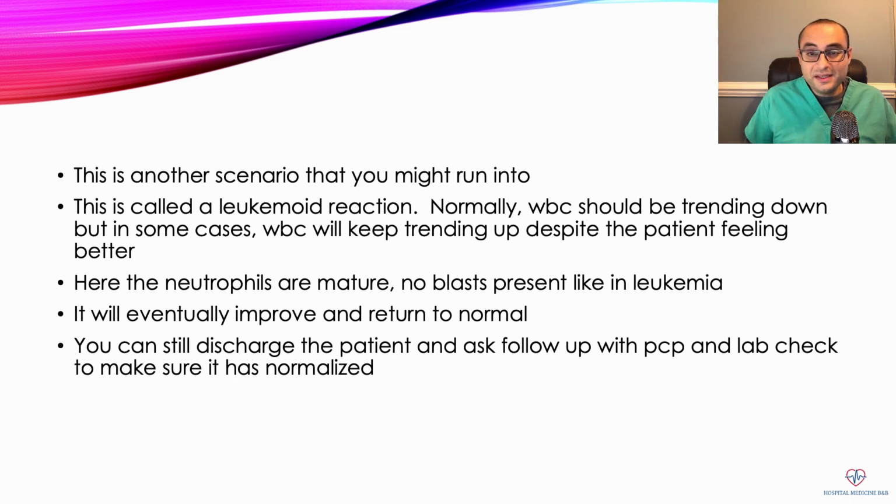Okay, in these cases, the neutrophils are mature. There are no blasts present in this case, like in leukemia. And in these cases, don't worry, their white count is going to get high, it's going to plateau, and then it's going to start coming down. If the patient is doing better clinically, they're on room air, they're feeling better, or in any kind of infection, this leukemoid reaction can happen in anything. So in these patients, if they're feeling better, getting better clinically, you don't have to keep these patients until their white count is back to normal.